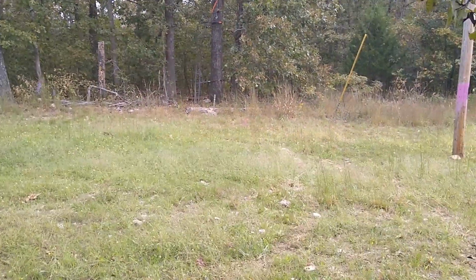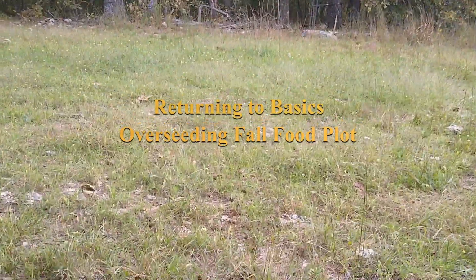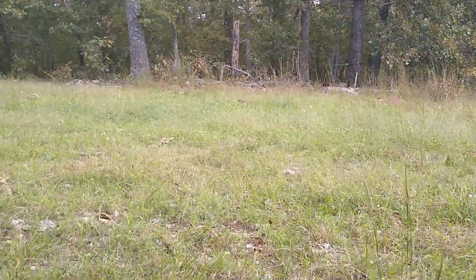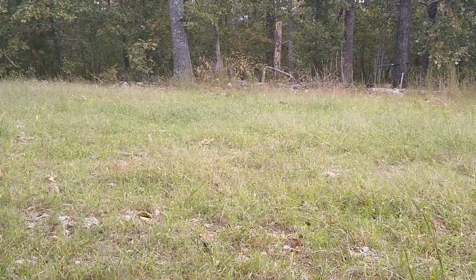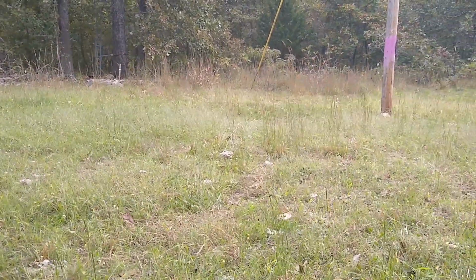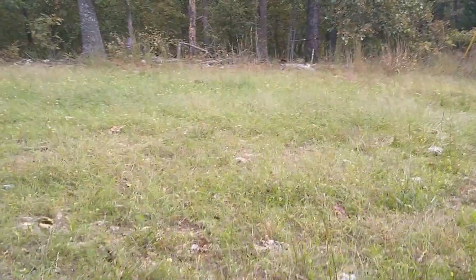This is an update on my fall food plot. As you can see, it's pretty good. I have some rye grain, cereal rye, wheat, clover, a little bit of turnips and radish in it. It's the fall buffalo blend from Eagle Seeds in Wiener, Arkansas.